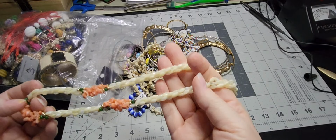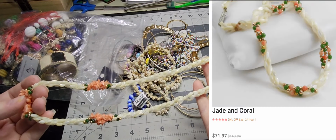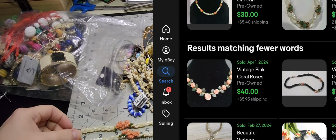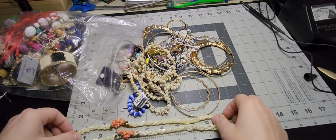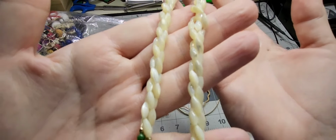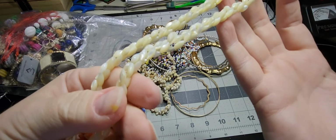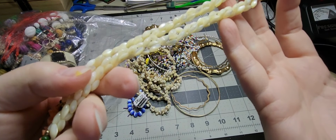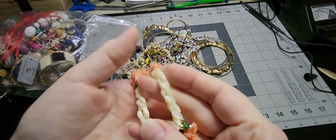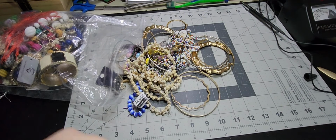This has a vintage, like 1940s, 50s feel to it. It's really nice. And it is 22 inches. I like it. The pearls are in really nice condition, and they're literally like grains of rice. Really beautiful piece.